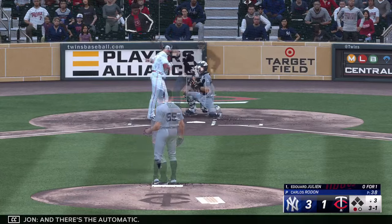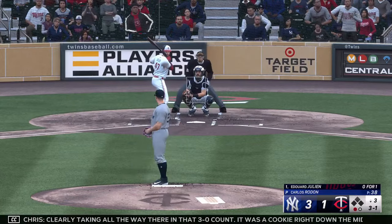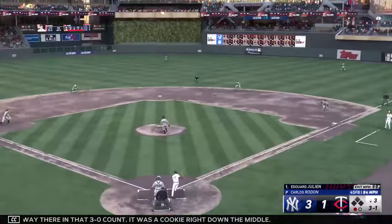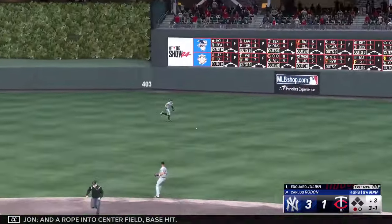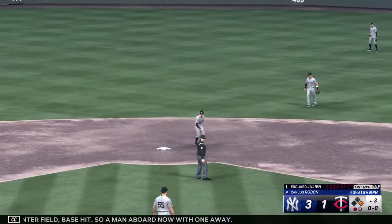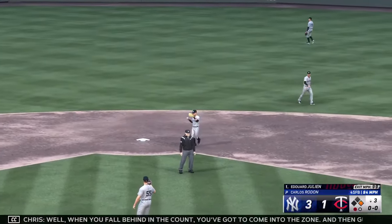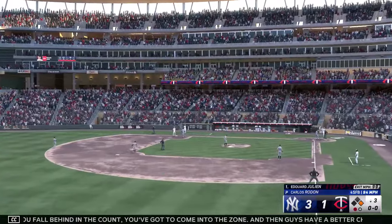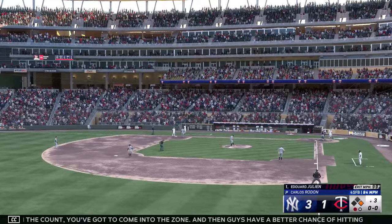And there's the automatic. Clearly taking all the way there in that 3-0 count. It was a cookie right down the middle. And a work for the center field base hit. So a man aboard now with one away. Well, when you fall behind in the count, you've got to come into the zone, and then guys have a better chance of hitting the ball hard like he did right there.